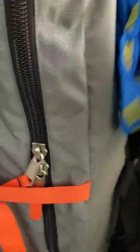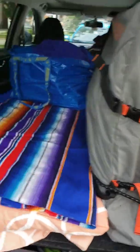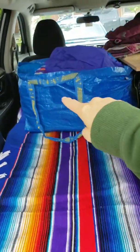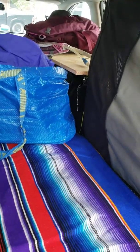And then I just kept an extra bag just in case, and I just stuff it in there. So that is the back, and then this is just in drive mode, so when I slept I would put that onto the table with my day hiking bag, and it worked out super well. So let's go around the other side.